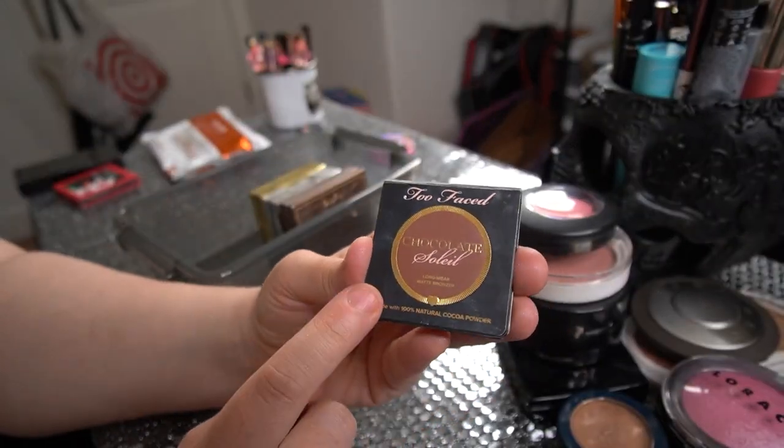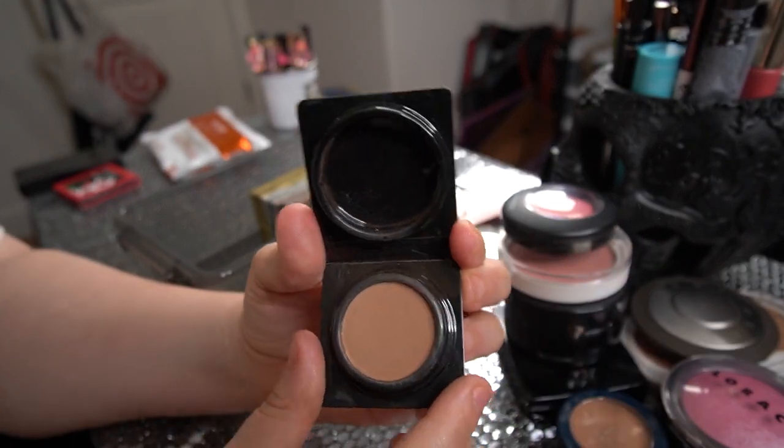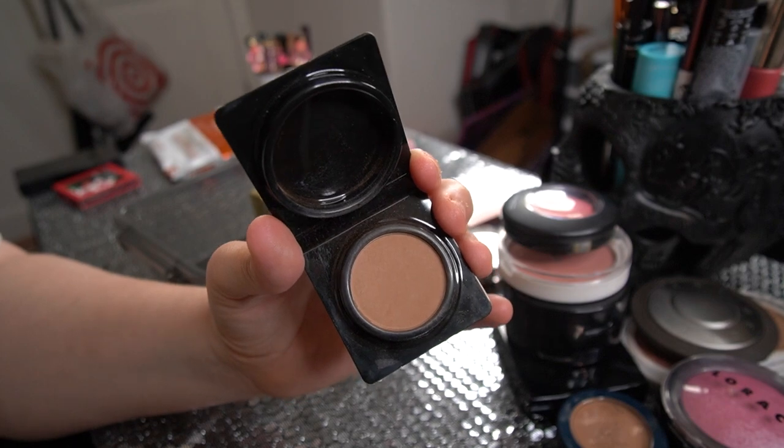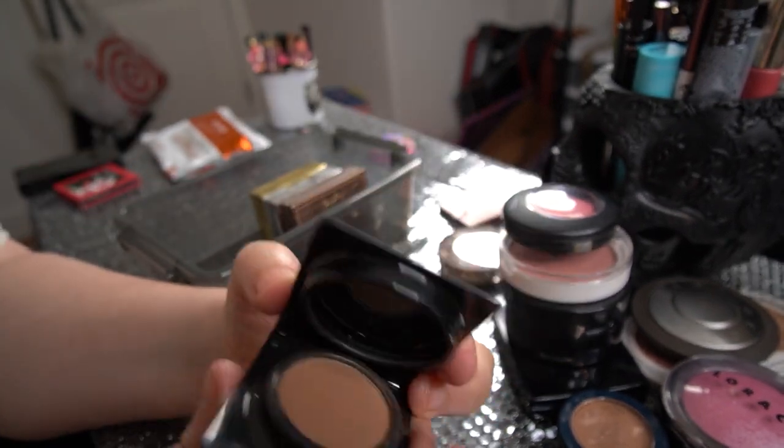We got the Too Faced Chocolate Soleil Bronzing Powder. I did use it a little bit. I don't think I'll ever use this one though, because since I did get the whole palette, I might as well just get rid of this.